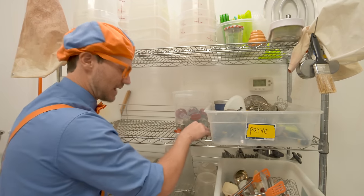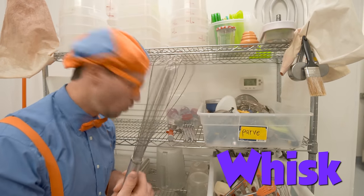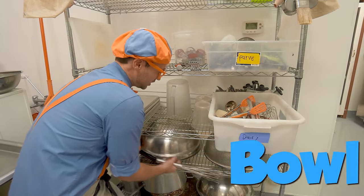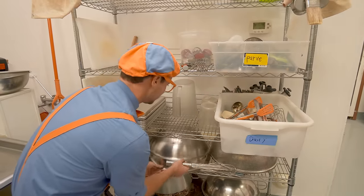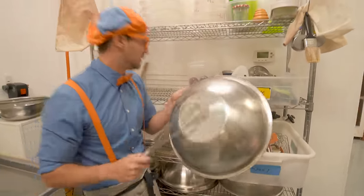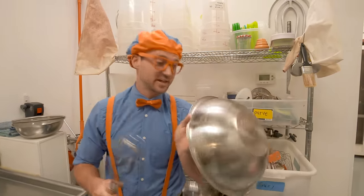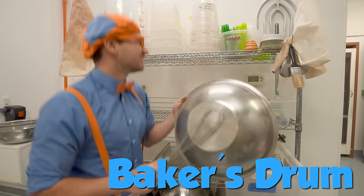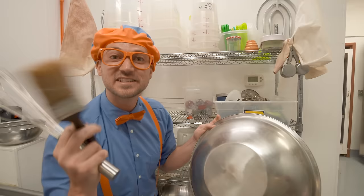Okay, let's put that back. Ooh, a whisk? No way! Oh, and a giant bowl? Check this out. I have something fun to show you. This is called the baker's drum. Yeah, the baker's drum. Ooh, listen to this.